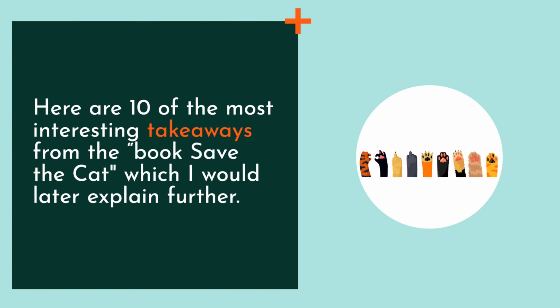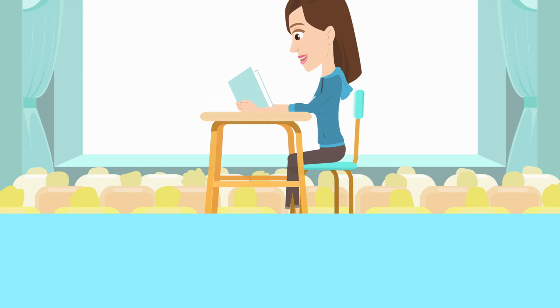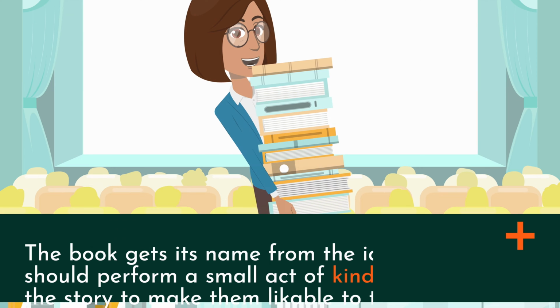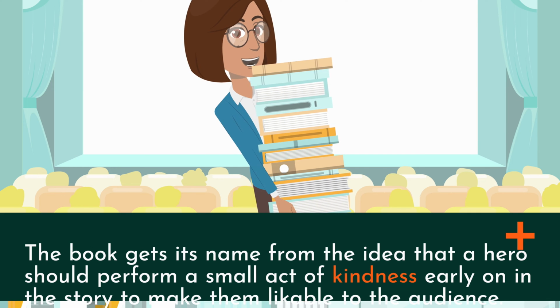Here are 10 of the most interesting takeaways from the book Save the Cat, which I will later explain further. Save the Cat is a popular screenwriting book that has been used by professional writers and filmmakers for over a decade. The book gets its name from the idea that a hero should perform a small act of kindness early on in the story to make them likable to the audience.